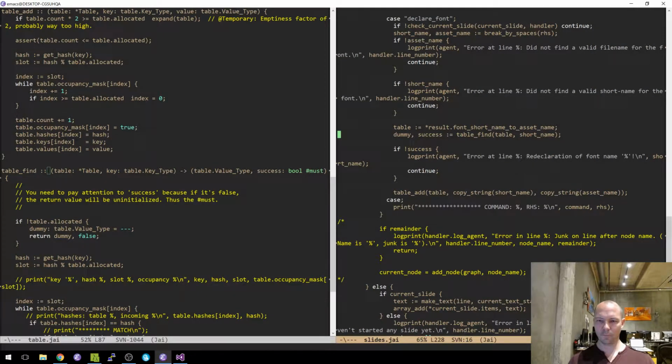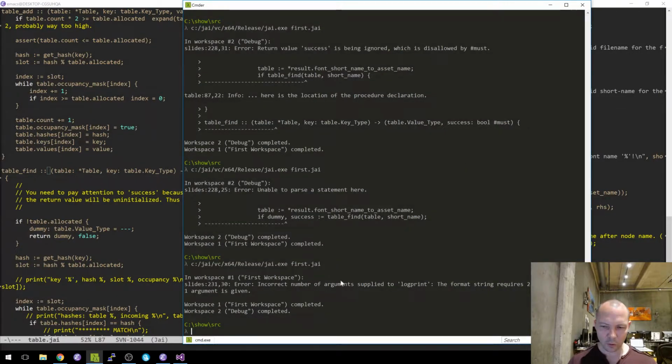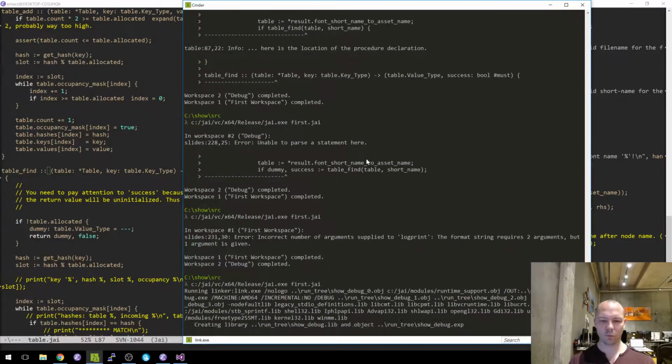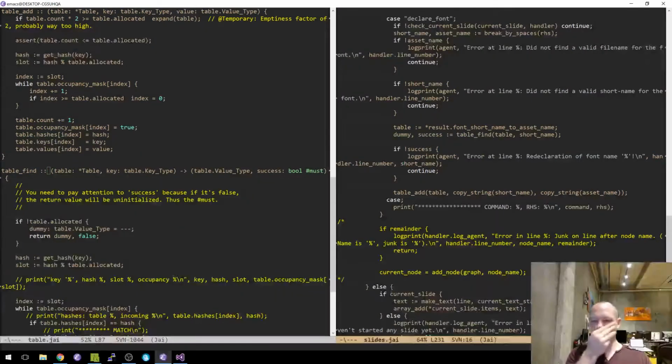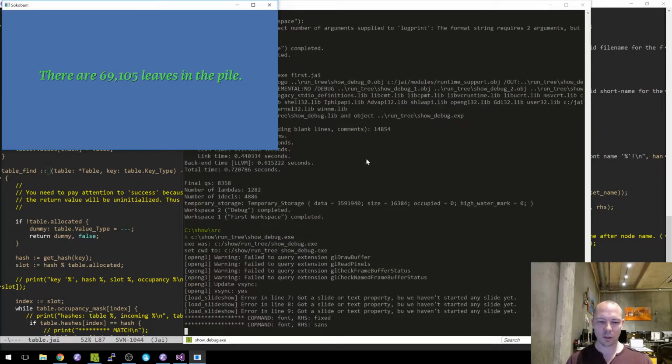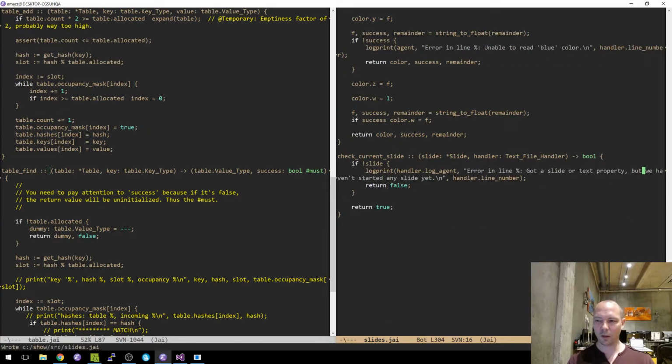Log print. What? Line 231, format string requires two arguments, but one argument is given. Oh, hey, my linter caught something. Good thing I did that the other day. I hope somebody on the stream saw that. Of course, we're going to get rid of the need for that soon. All right, so we still will not be able to change the actual font yet, but it'll at least hopefully not complain about that command, and it hopefully won't crash. Yeah. Oh, but we haven't started any slide yet. That's bad. But we hope somebody caught that.